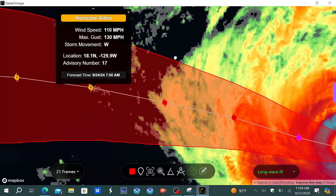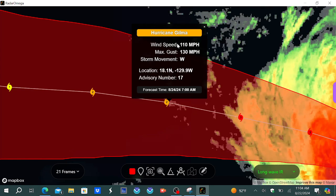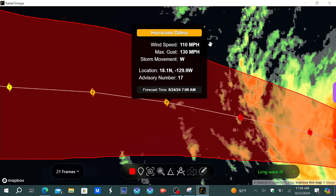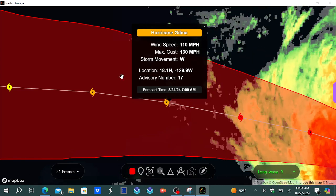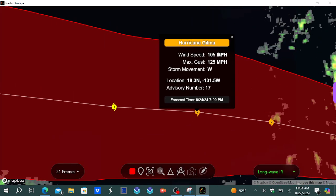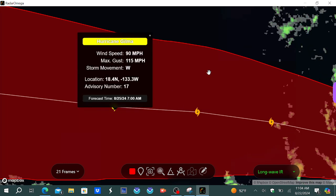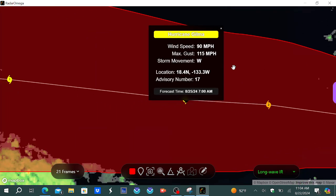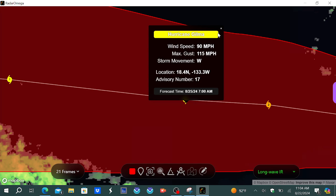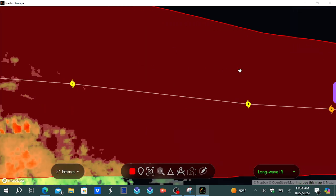As we go into 7 a.m. Saturday morning, Gilma will weaken to a Category 2 hurricane with 110 mile per hour winds and 130 mile per hour gusts moving to the west. As we go into 7 p.m. Saturday evening, 105 mile per hour winds, 125 mile per hour gusts moving to the west. Going into 7 a.m. Sunday morning, 90 mile per hour winds and 115 mile per hour gusts moving to the west, weakening to a Category 1 hurricane.